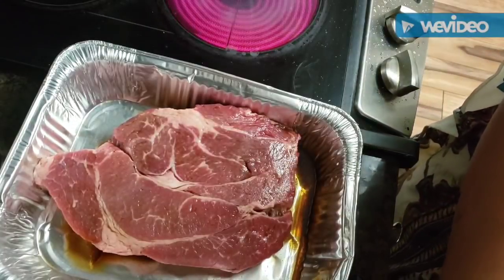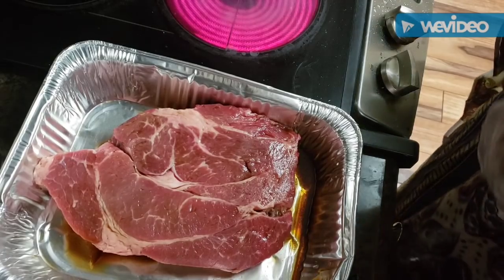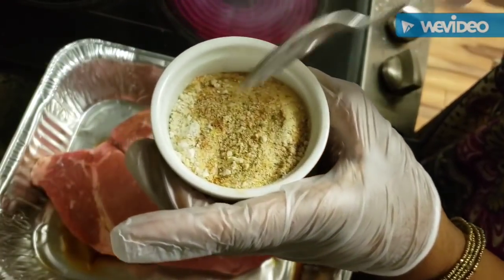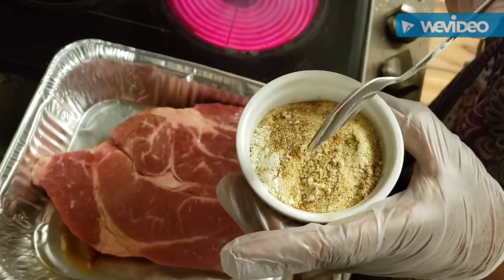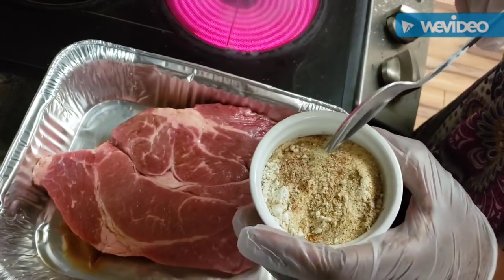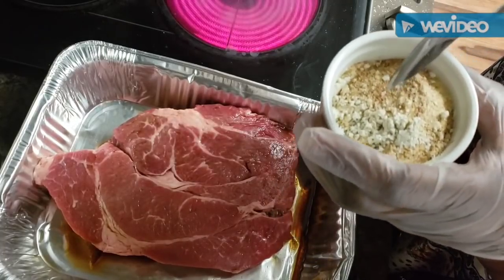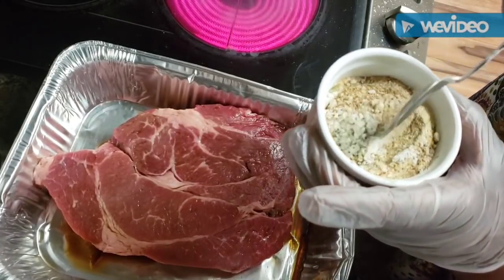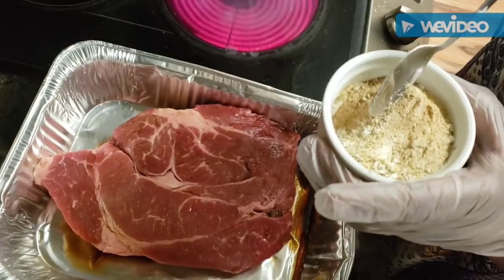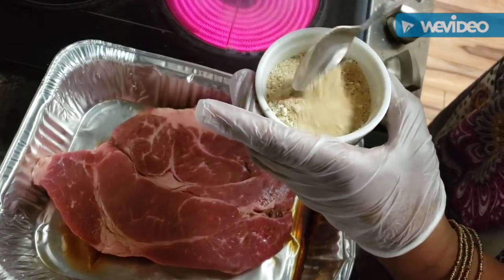So let's go ahead and get this roast seasoned up. Okay, each one of the seasonings that I've used to make this little cup of goodness here: 1 teaspoon of onion powder, 1 teaspoon of garlic powder, 2 teaspoons of complete seasoning, a teaspoon of black pepper, and my little added attraction today is going to be the mixture that you use to make ranch dressing, that dry ranch mix. I put a teaspoon of that in there, a half a teaspoon of lemon pepper, and I'm just going to mix it all up.